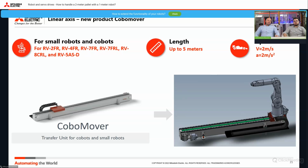Today we are also discussing a smaller robot, and Gidel has prepared a really nice solution. The name is Kobo Mover. Don't be misled by the name. It's not just a solution for a cobot, you can use it for a robot too. It is a really light additional axis that we can use for our robots up to 8 kilograms.